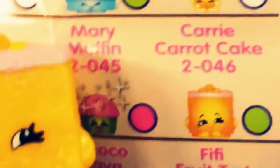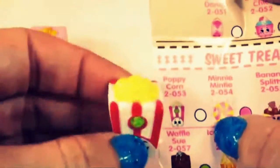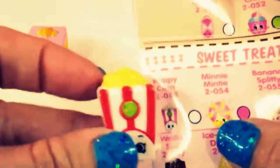This is Carrie Carrot Cake. I was right, and that's green, so she's a rare. Yum, yum. Now that's actually under the bakery. And then our popcorn is Poppy Corn. It's under sweet treats. Now maybe you can make it sweet, but I think that's a pretty healthy snack. And the combination of these two sound pretty good. You could have something sweet and something salty. But I like them both.